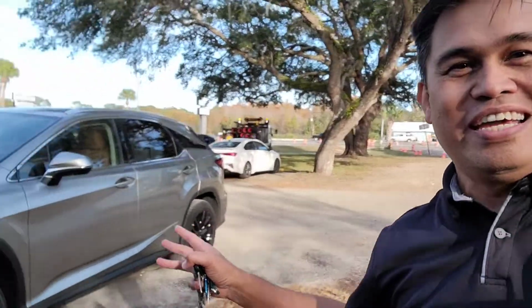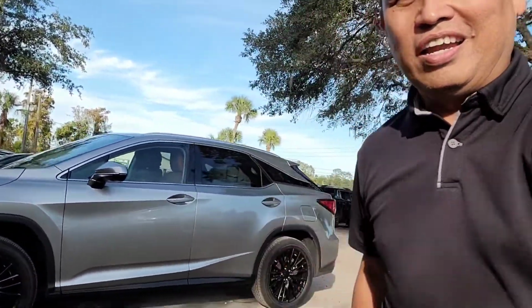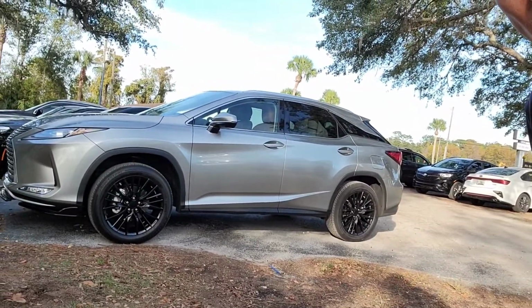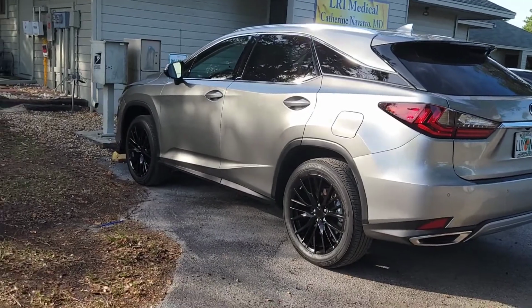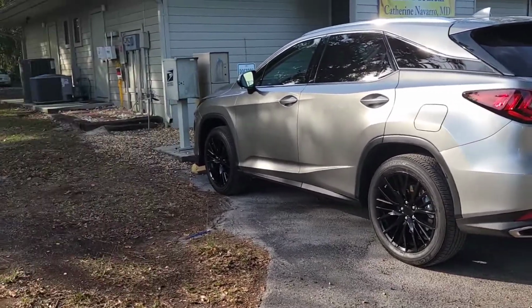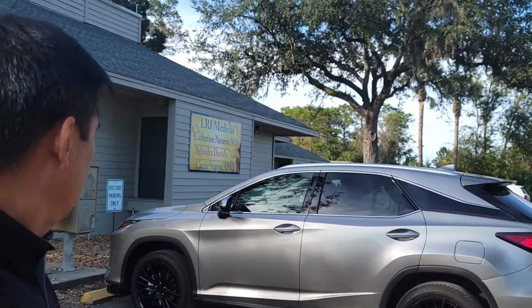There is no day like when a new wheel set goes onto a car. Look at that. Yo. Literally, it is the single greatest mod that you can do to a car to change the way it looks. I mean, look how ridiculous that thing looks. It's so good. It's so clean. My goodness. All right, guys.